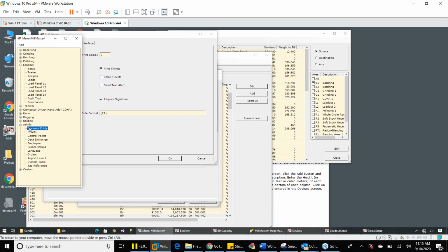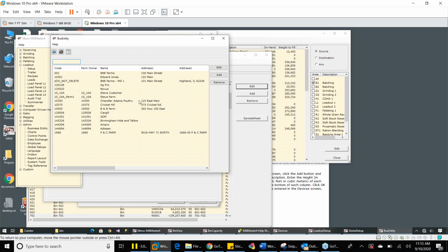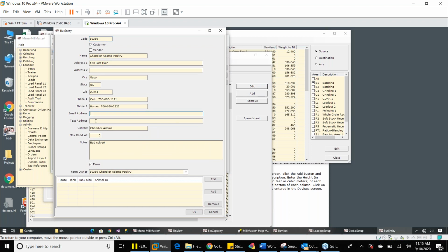And then the other thing that may seem obvious, but you must go to your business entities and enter an email address for each of your growers. So you'll see an email address here and a text address. Obviously, you only have to enter the ones that you're using. The email would send a full ticket as an attached PDF, standardized file. The text gives you a much truncated piece of information, as you would expect. You don't put a whole ticket in a text, but it would be more to give someone a heads up that a truck's on its way, if they need to prepare in some way. And then the email is everything that's in a regular paper ticket. But those are the things that you would have to do in order to configure to start sending emails and texts.